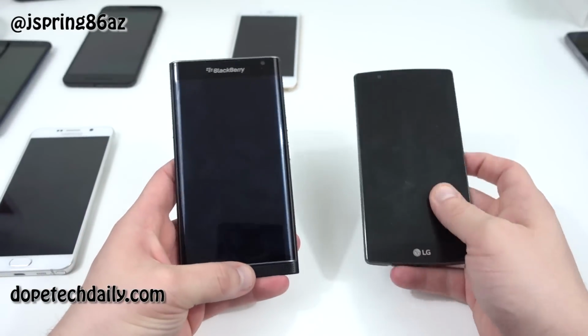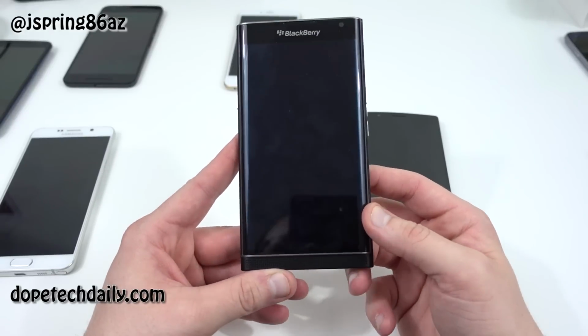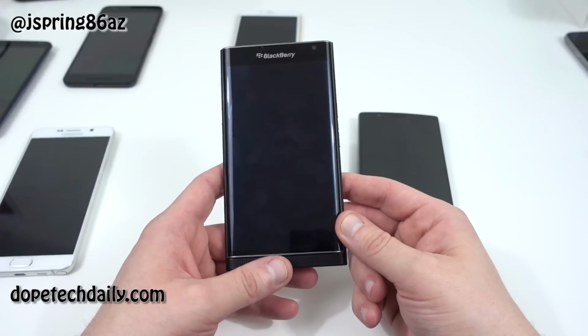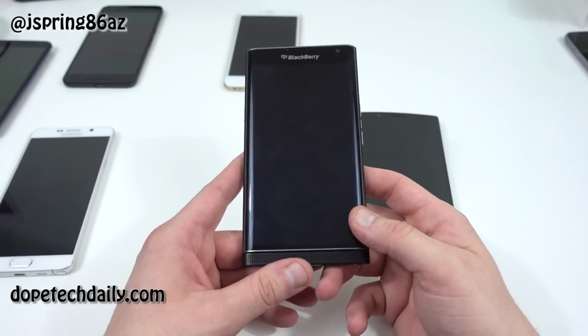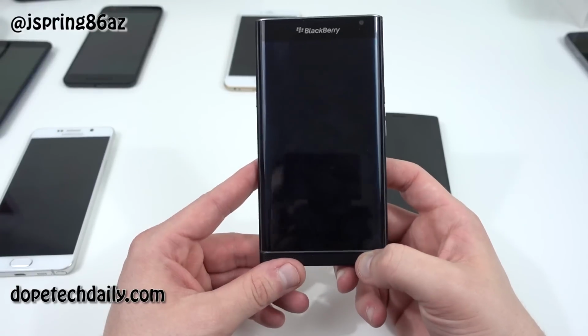All right, so that's a quick size comparison of all of these phones. I apologize for the mess. I had to drag all these out and put them here. I don't have a side table or anything to throw these on, or I would have done it a little nicer and prettier. But hopefully you got to see the size comparison you were interested in.